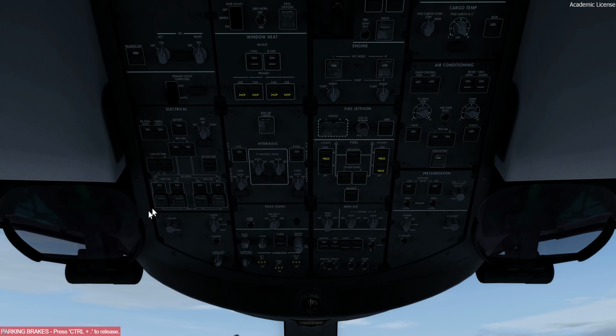Crossing active here, we'll get taxi lights on. And one quick check before we cross. Clear left. And we're clear to the right. This runway as well.